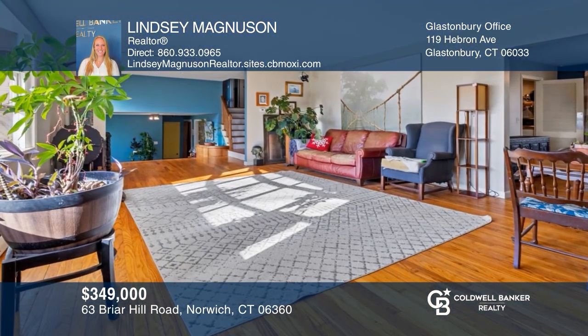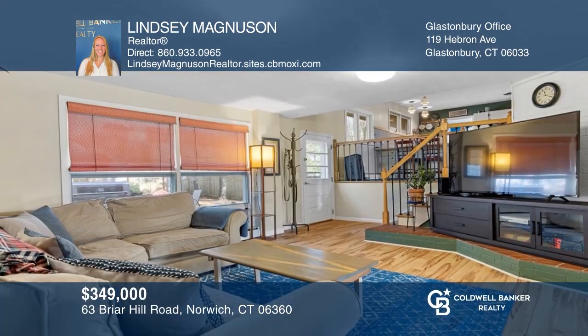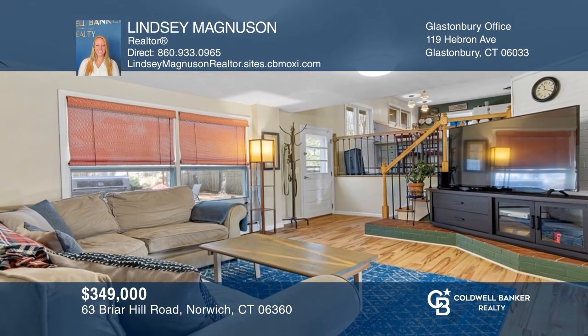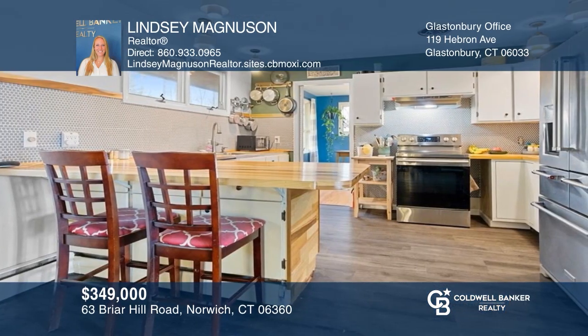Get ready for beautiful gatherings at this spacious 4-bedroom, 5-bath split level on a dead-end private road. Schedule a showing with Lindsay Magnuson today.